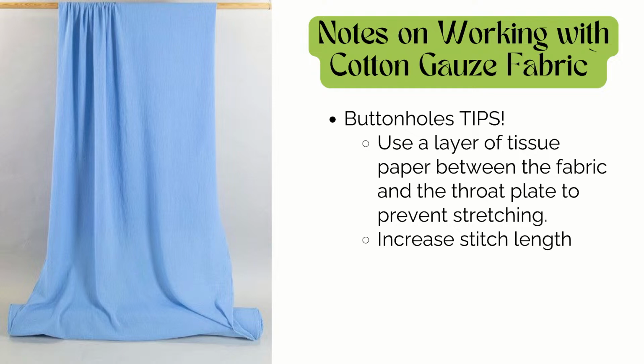Yeah, and like I said, I do recommend it on most fabrics. You're going to do your buttonhole tests beforehand to make sure that you like the look of the buttonhole. So try it with tissue paper and without, and you can really see a difference no matter what kind of fabric you're using.